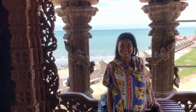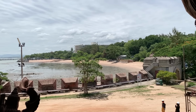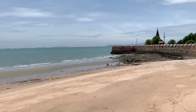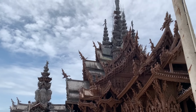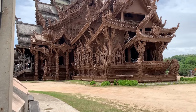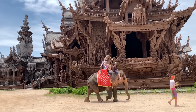All right, she's here. Okay. Look at the grounds around here. From the grounds, the temple. Pretty amazing. And the elephant ride. Around the temple.